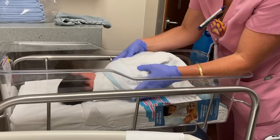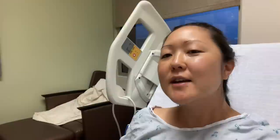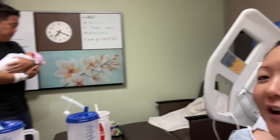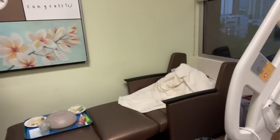All right, so it's our last night at the hospital. This is July 25th. And it's been a pretty relaxing day. How do you feel, Reid? I'm tired. Hospitals like this are not made for men. His bed isn't very comfortable. That's his bed there, and he has a hard time sleeping on it, so I understand.